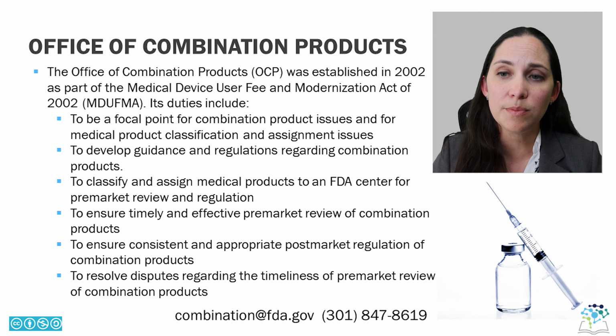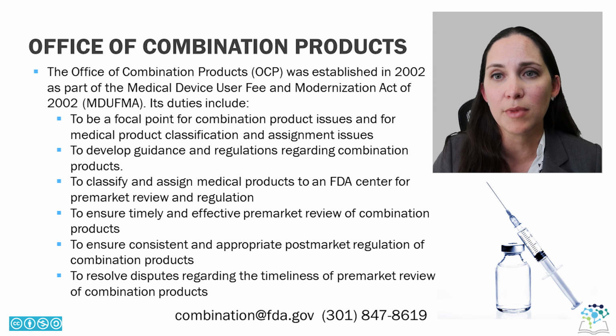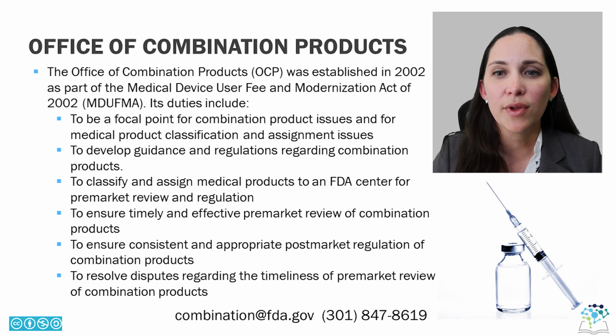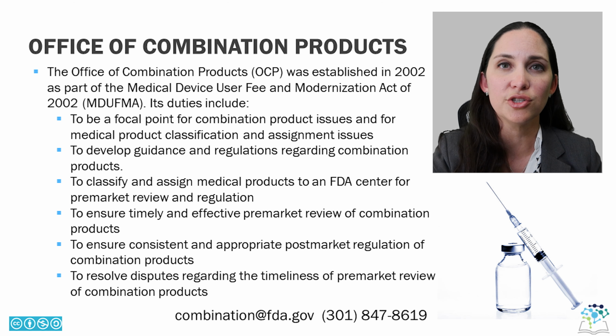As needed, OCP assigns the lead center, which may be CBER or CDER or CDRH, that will have primary jurisdiction for the pre-market review and regulation of a combination.